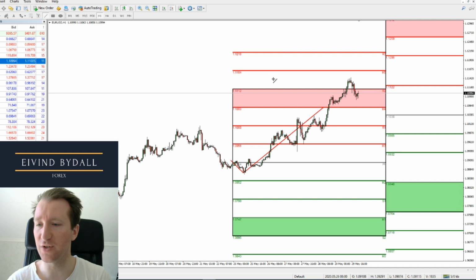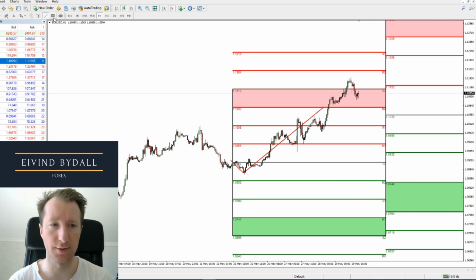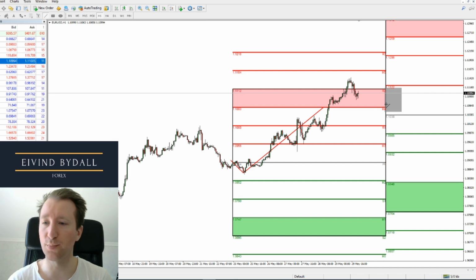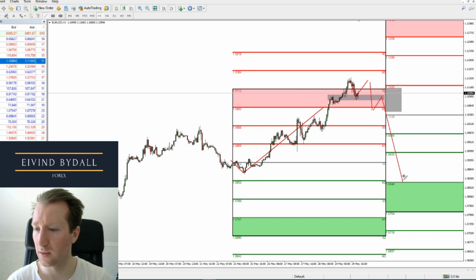What do you want to see? Let's start with sellers. Sellers want to have price in this area here. Then they want price to come, let's say, back up again. They want a double top. Then they want a new low. Then they want the pullback to this area, and then they can sell it. Okay? What's their target? Down to 108.48.